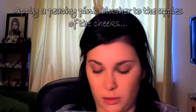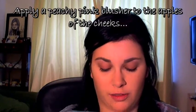And next we are going to use our blusher. And this one I'm using is by the Natural Collection, which you find in Boots. And it is Blushed Cheeks in Pink Cloud. And it looks like that. So I'm going to use a Laura Mercier blusher brush for this. And this is going to go right on the apples of the cheeks. So you're going to do a big smile.